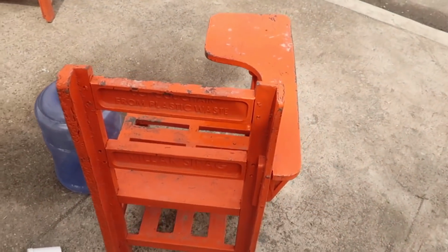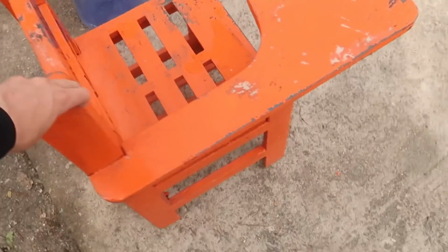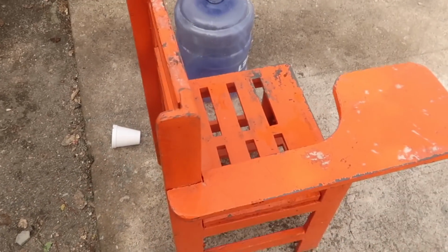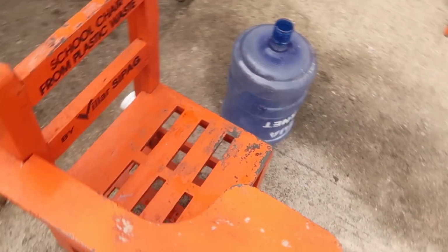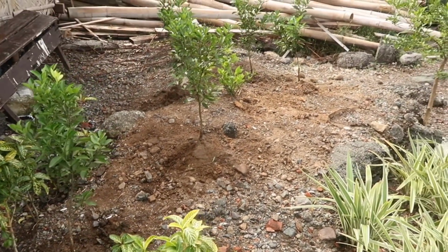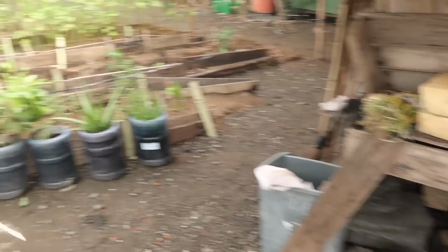And these chairs really are tough. Even for adults sitting in these, they're really tough because it's solid plastic and then it's a really good construction. So yeah, I really do like these. So actually they've already finished the tree planting. You can see some new ones over here and some more over here.